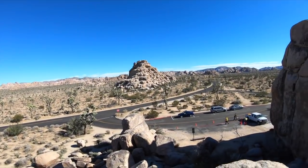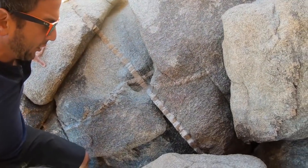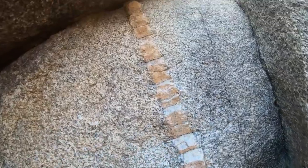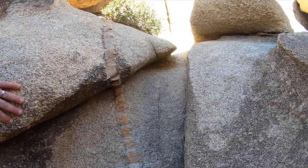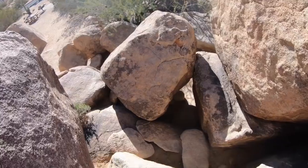Wow. This is out of this world. This is simply the most amazing geological formation here, between this stone, this clearly different type of stone, a layer of it sandwiched in between these round boulders. That's crazy. There's rock climbers in the back.